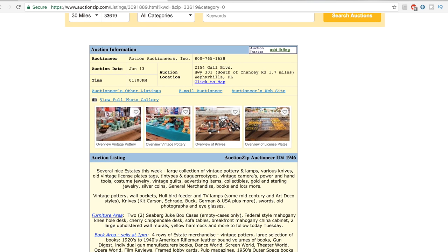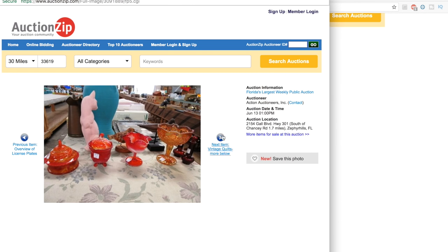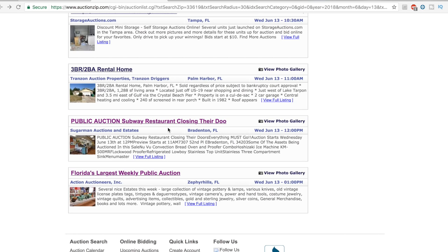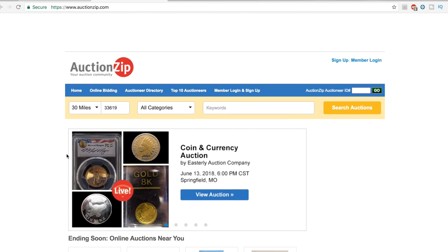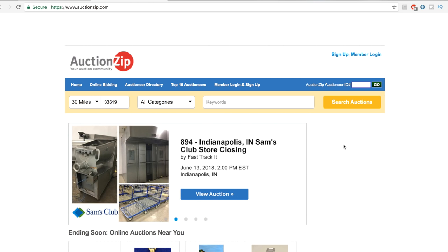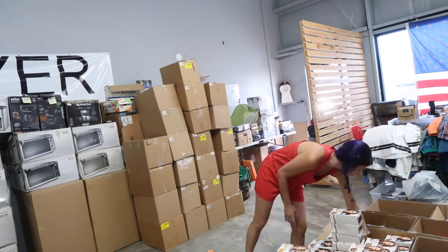Here's another one. This is a local auction. And looks like they have a bunch of different stuff, knives and license plates. This would probably be a good one to pick up stuff to sell on eBay. But yeah, you can go and check out whatever auctions are in your local area. Like I said, I would look out for liquidation auctions, government surplus auctions, and business closing auctions. Those are ones that work best for us. The website is auctionzip.com, and it's a great place to start if you're looking to buy in bulk.